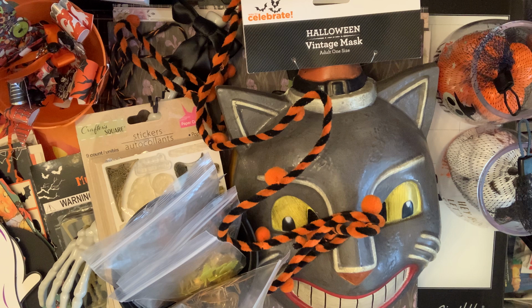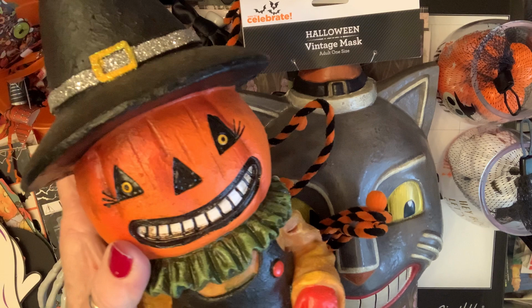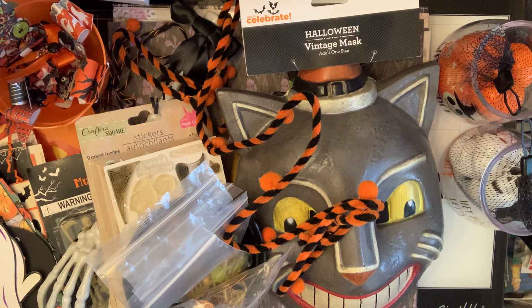Let's see here. Well, looks like her hat broke, but that's okay. I can glue it back on. I will figure it out. Ooh! Look at it anyway, it's beautiful. Look at her. Can y'all see her? No worries about her hat. I will fix her right up.